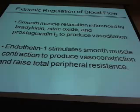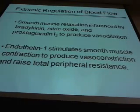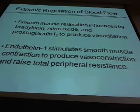Bradykinin, nitric oxide, prostaglandin. Another drug that uses nitric oxide: Cialis, Viagra. That's how it works. But also, they use it for pulmonary hypertension. That's what it was originally developed for, wasn't it? Viagra was originally. I think it actually was developed initially for pulmonary hypertension, but they found other benefits.